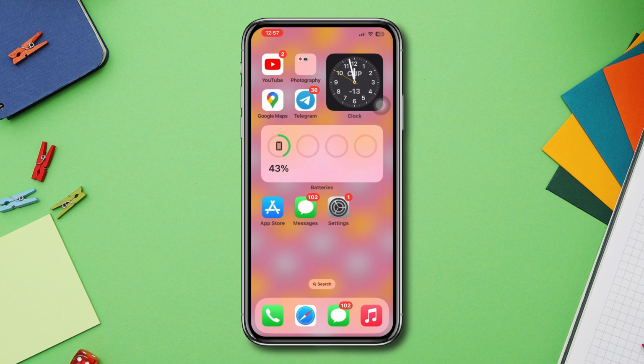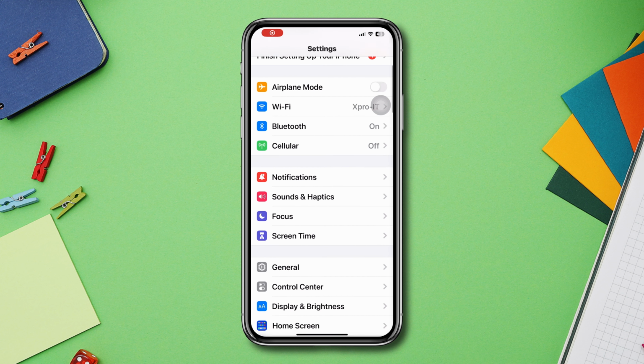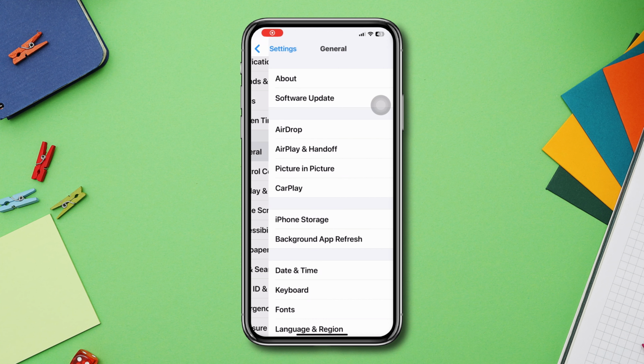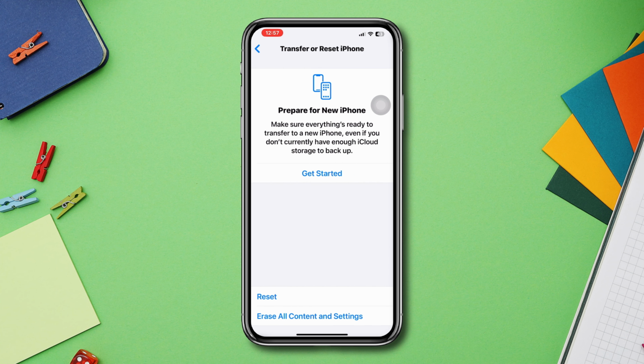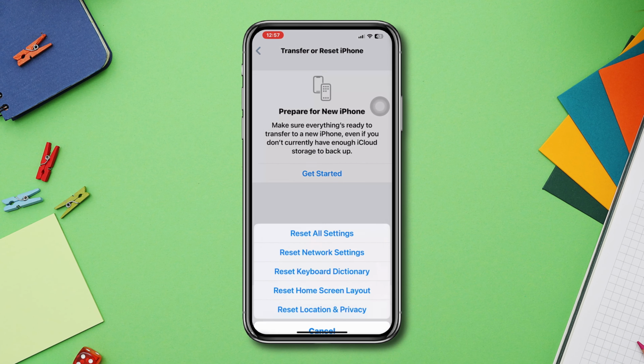Solution 5. Reset all settings. Open Settings, scroll down, tap General, scroll down, tap Transfer or Reset. Tap Reset. Tap Reset All Settings.